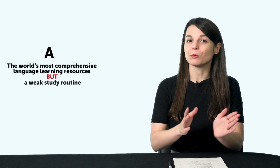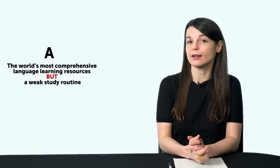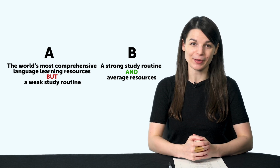First, here's a quick question for you. Which of these would you rather have? A. The world's most comprehensive language learning resources, but a weak study routine. Or B, a strong study routine and average resources. Leave your answer in the comments. But there is a correct answer here. You want a strong study routine.